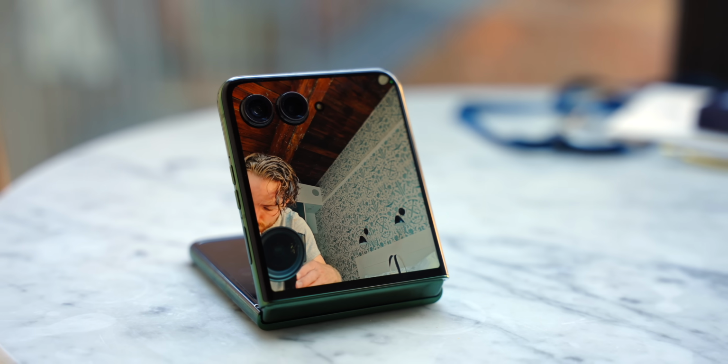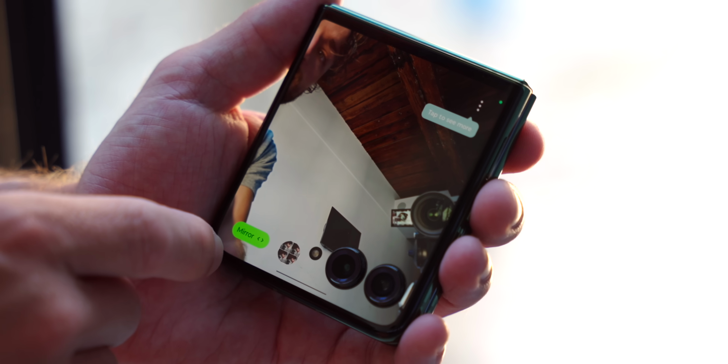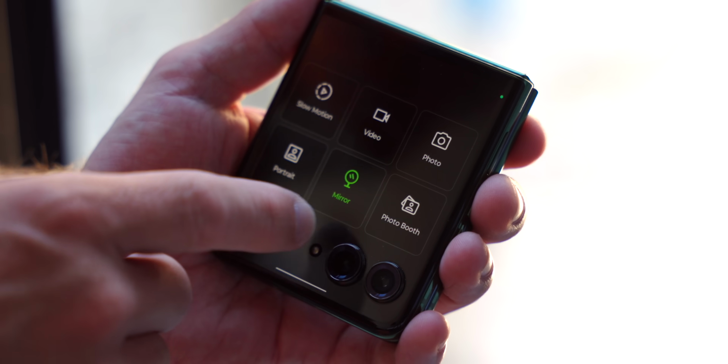Motorola is also using AI to boost its cameras, adding adaptive stabilization to both Razrs, and bringing extra goodies like Action Shot, which gauges the speed of your subject and automatically adjusts your shutter speed on the Razr Plus.